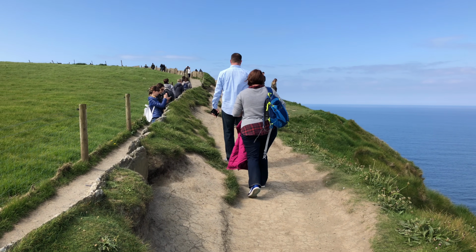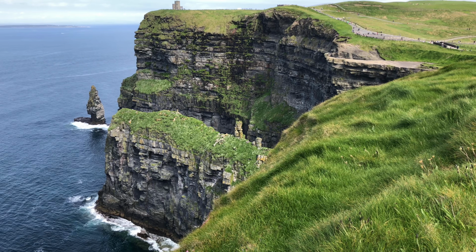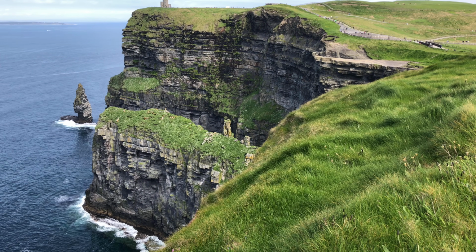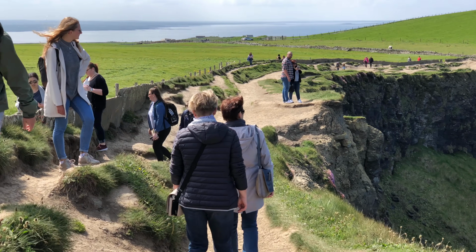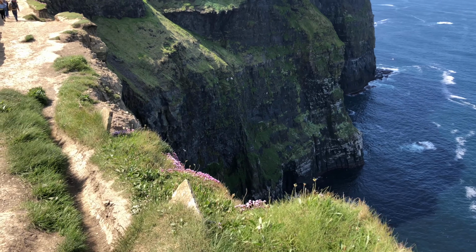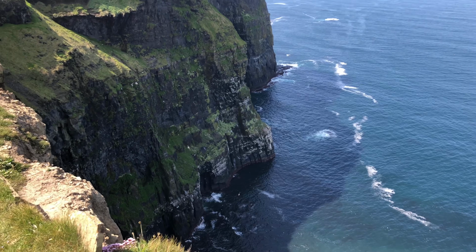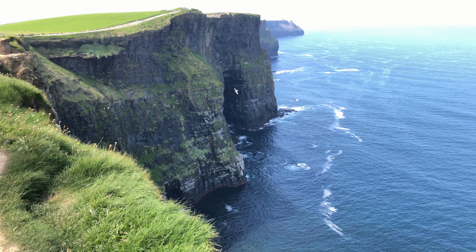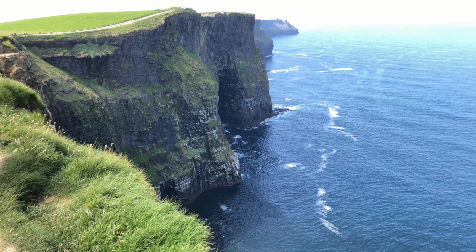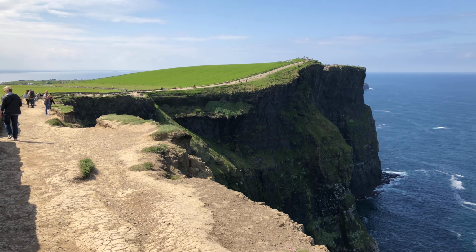As you walk along further, the view keeps changing, always getting better and better. And when you come around a little further on the south side, you get even more of a sweeping panorama of the cliffs. This only takes you about 20 minutes from the visitor center, so it's something you don't want to miss. Be especially wary if you're prone to vertigo or if you have any kind of fear of heights. You can easily stay in from the edge. Otherwise, you can walk along and enjoy the view looking down, but always taking great care.